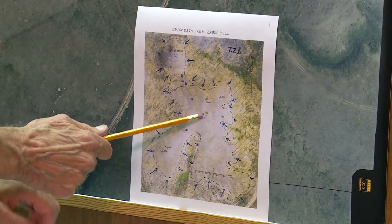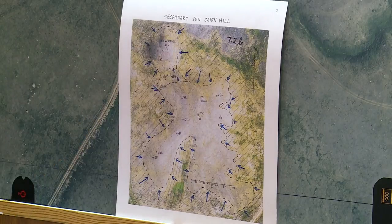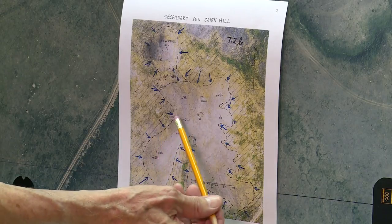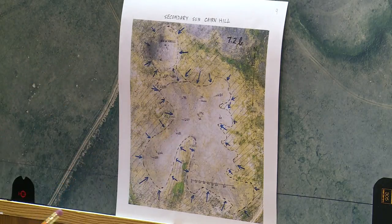This is the secondary Sun Cairn. And all this hatched part is where they moved dirt, and the arrows show you the direction that they moved the dirt. There's this long ridge down here, and there's a line of rocks coming down that ridge. I still haven't discovered the reason for this line, because the direction doesn't seem to fit anything. But there's work there for another two or three generations of interested people.